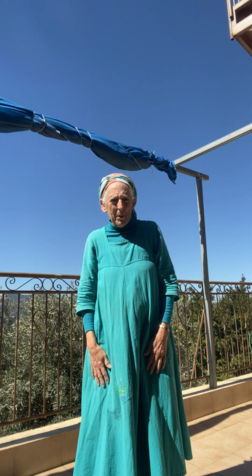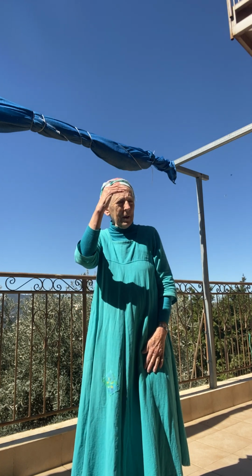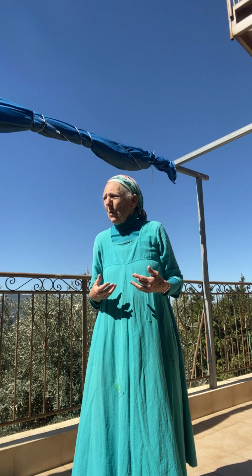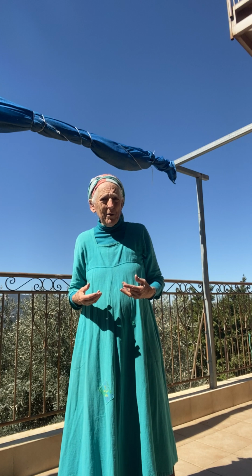We're going to do it 5 times for 5 levels of soul. I mean, mostly coming down from Yechida down to Nefesh, but sometimes the energy of the day says go up. So it may depend on what you need that day. But I do all 5 levels, and the Neshama is always in the middle.